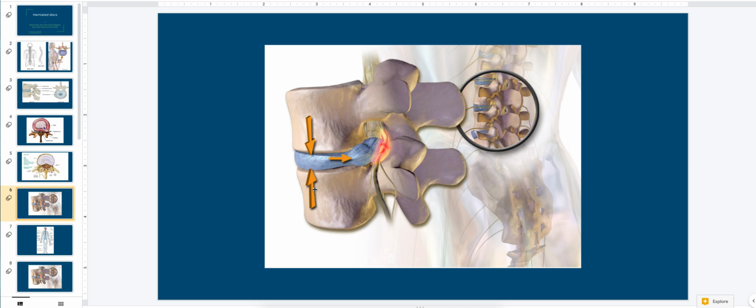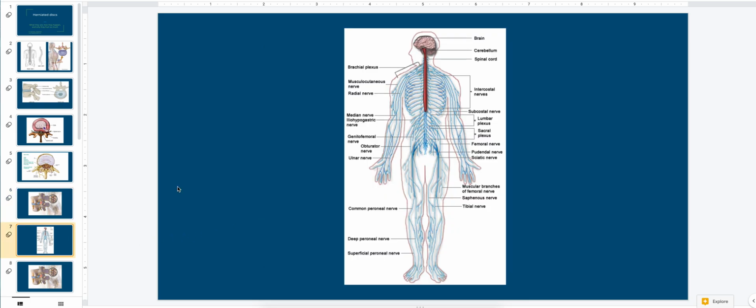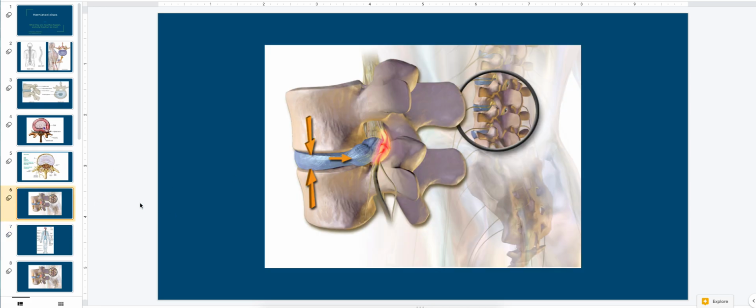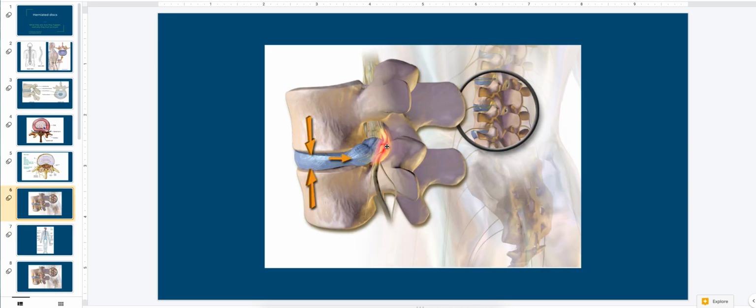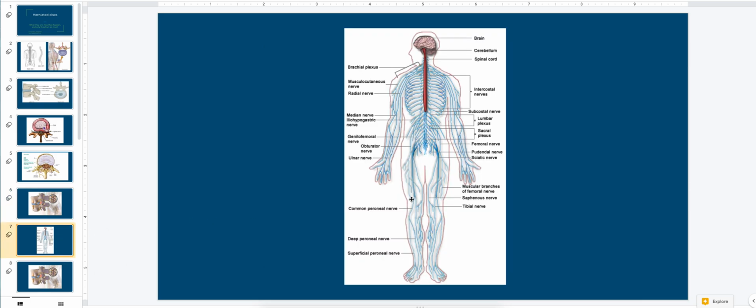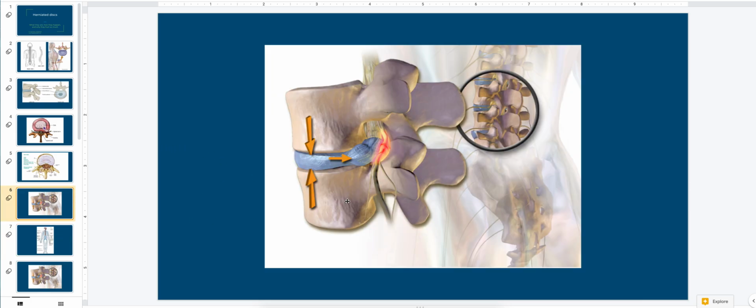So here's a side view of that disc bulge. Here are the vertebrae, and the force of the vertebrae coming down and up is pushing the disc backward. And as you can see, if we took this nerve root and followed it, it's going to go down the leg. So if you squeeze or irritate the nerve here, you're going to feel pain along the whole course of that nerve. In normal times, there are messages coming in and out of this nerve.